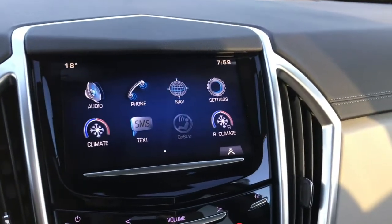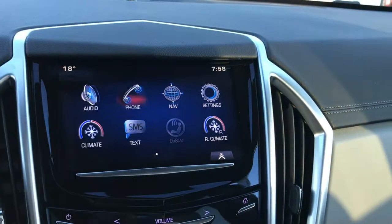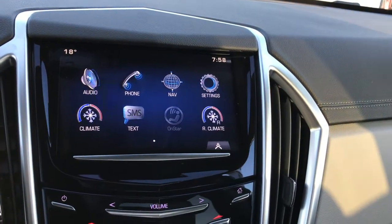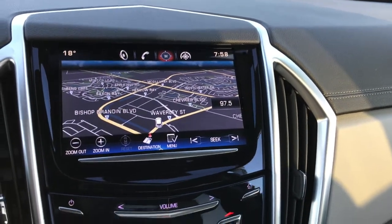Now let's take a look at the 8-inch Cadillac CUE System. You've got your Sirius XM radio under audio, as well as a CD player, USB. You've also got Bluetooth phone connectivity, as well as climate controls, which are accessible from the main screen. And of course, you've got navigation, which works really well on this system.